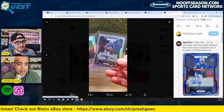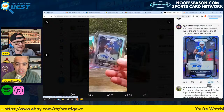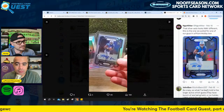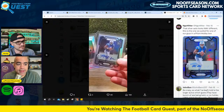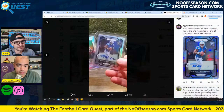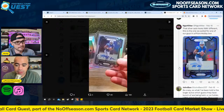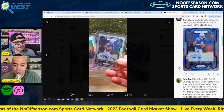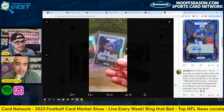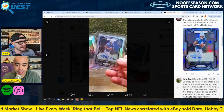And I did also see Anthony Richardson doing some private signings this weekend, and his auto looked a little bit more like the first one. Let me see if I could find them. But nevertheless, it's a weird situation. What do you think? Do you think his sig could have just changed? That's something that does happen over time.